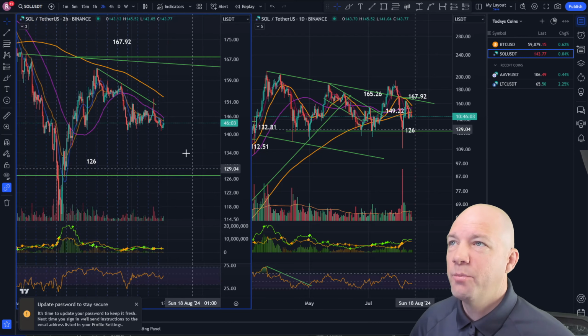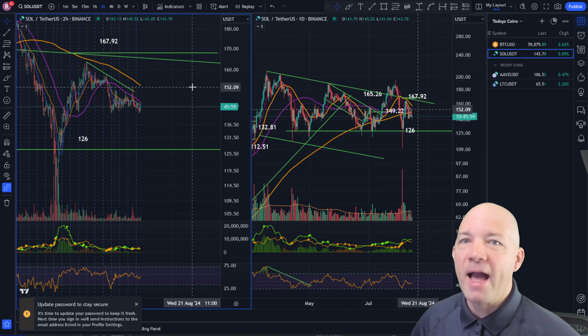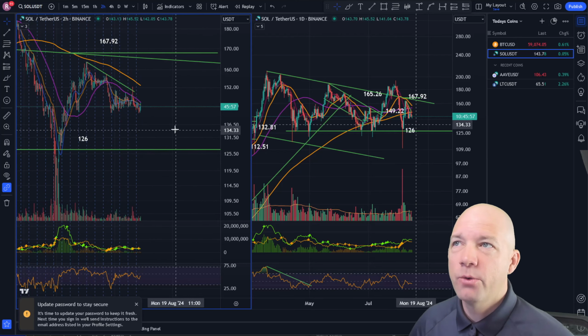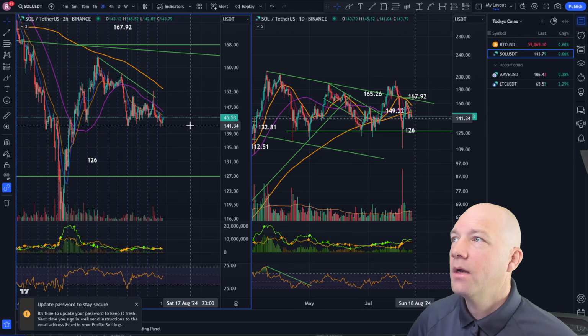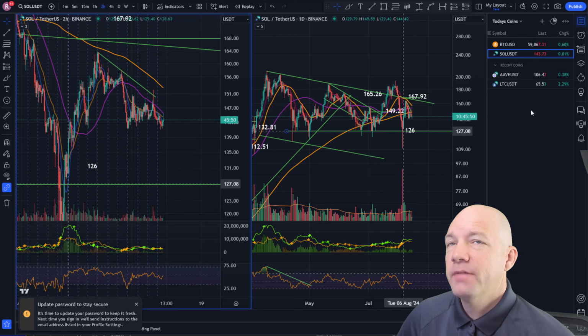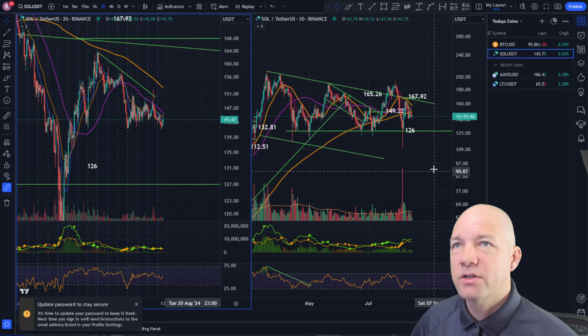And that's just my personal opinion, but as lazy as this is, a big spike down to come back up, wipe everybody out. Why do you want to be one of the ones that gets wiped out? That's how I view it. It doesn't always work out that way, but it is what it is. I still think there's better days for Solana coming up in the next couple of months.